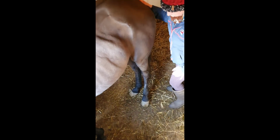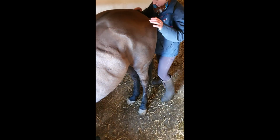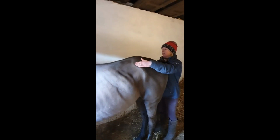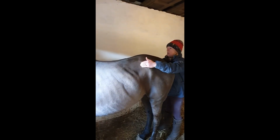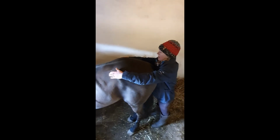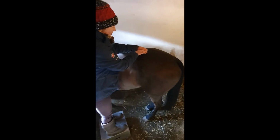Okay, so it's not comfortable for him to stand square, so we are going to have to make a decision quite quickly. So he's definitely rotated ventrally on the right of the pelvis. He is totally tilted right on the pelvis, and that's backed up by the feeling at the ischiatic tuberosities as well. Hopefully he'll stay square for the left. Yes.